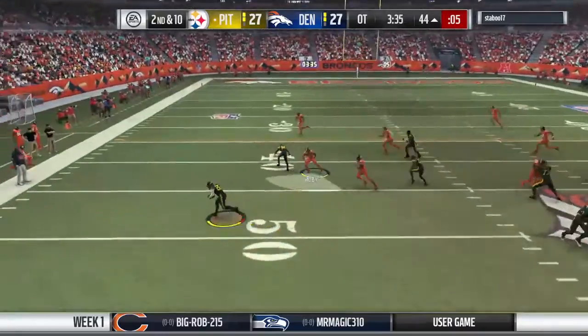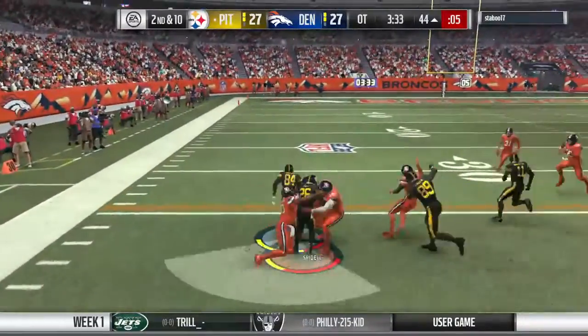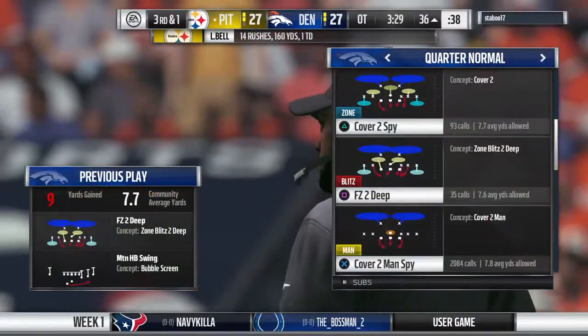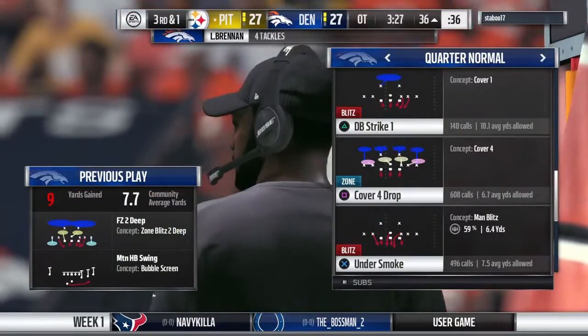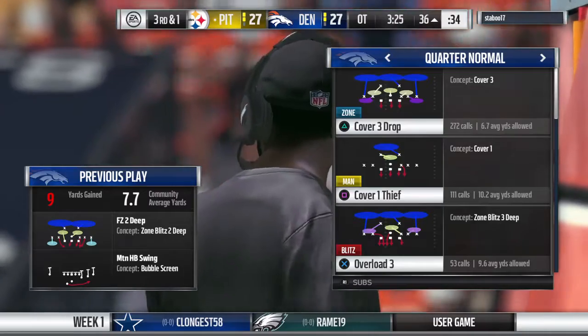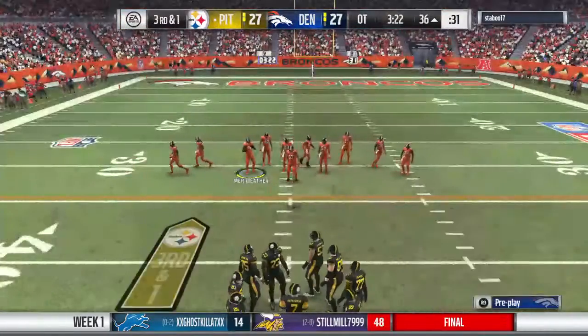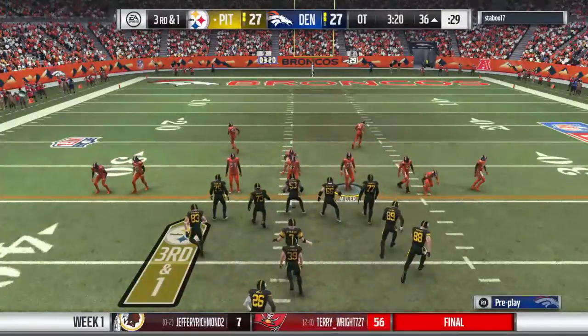On second down, here's Roethlisberger. And some room to roam now. And here he'll be brought down a little shy of the 35 at the 36. It'll be a gain of 9, and that'll bring up a 3rd and 1. This will be play number 7 on the drive. 3rd and a yard.